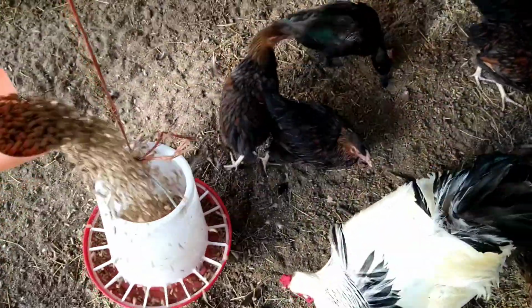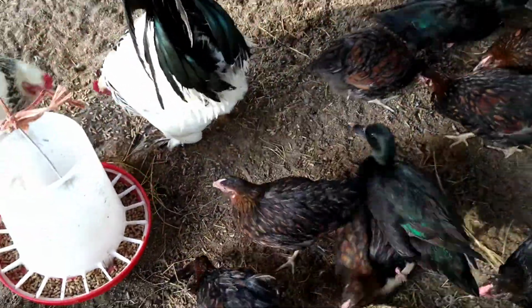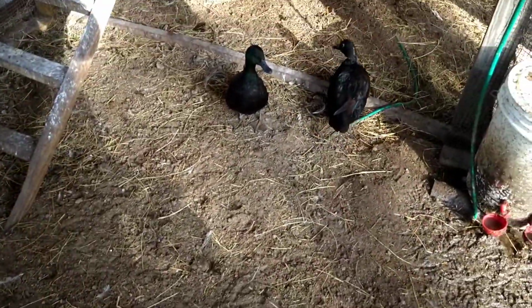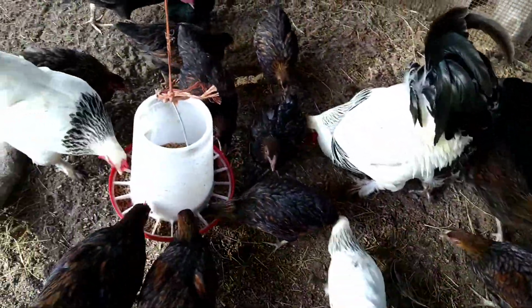Now there's a lot going on in here. This is actually the light Brahma coop, but right now they are babysitting the black East Indie ducks and the blue laced red Wyandottes. The Brahmas are so docile that we can pretty much put chicks in here anytime we need to grow out, and he won't bother them.